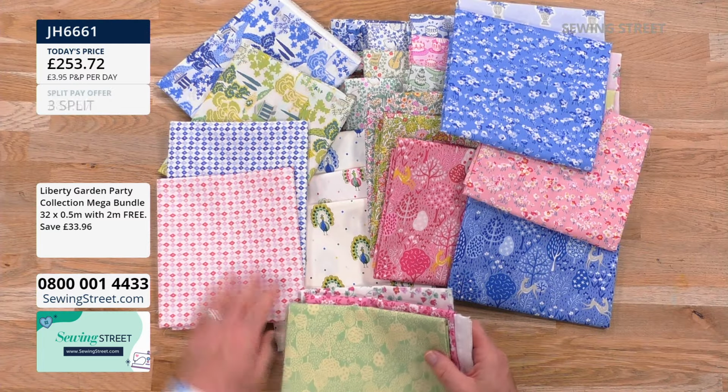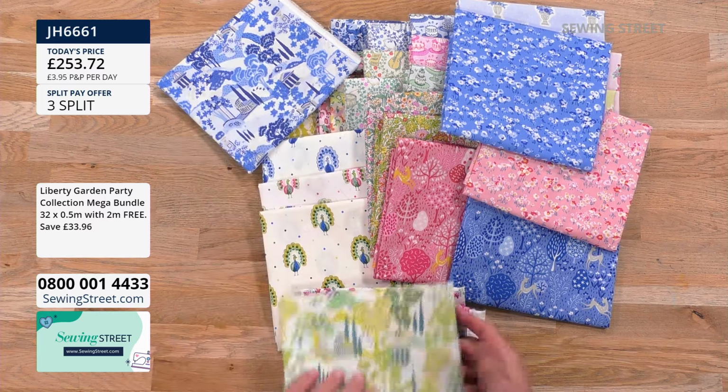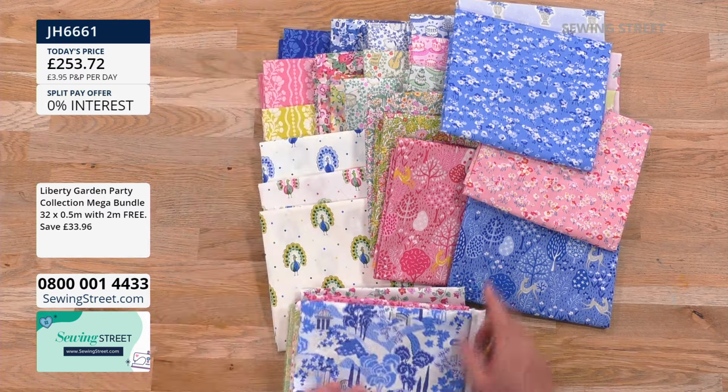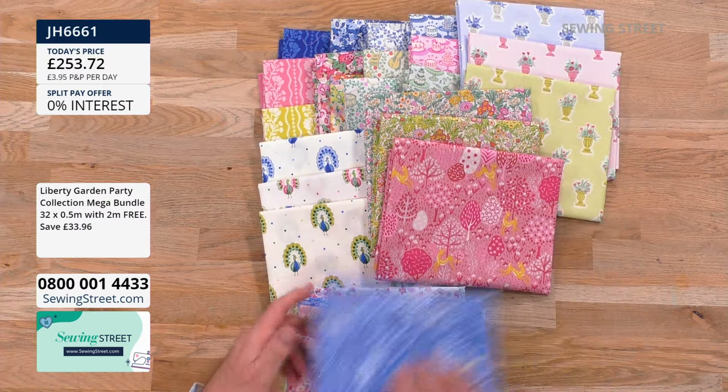Okay, now please be careful. Lots of you got that in your basket. In fact, more people now have got it in their basket than we've got stock of. It's up to you to check out if you want it.